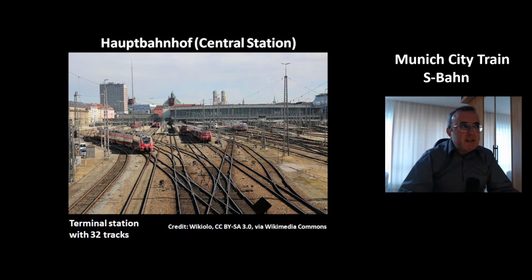This is a picture of the Munich Central Station Hauptbahnhof. It has 32 tracks, and it's a terminal station. There's only one way in and the same way out.